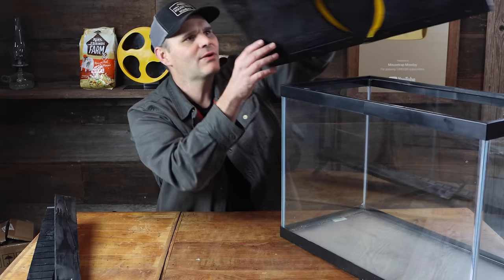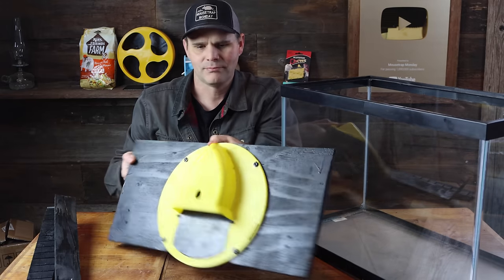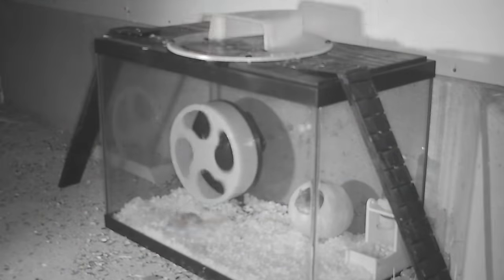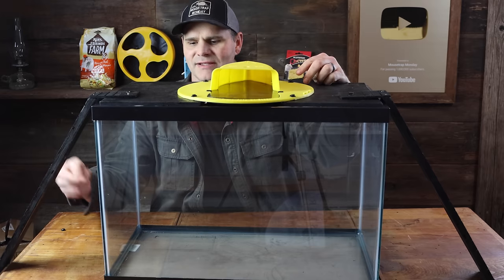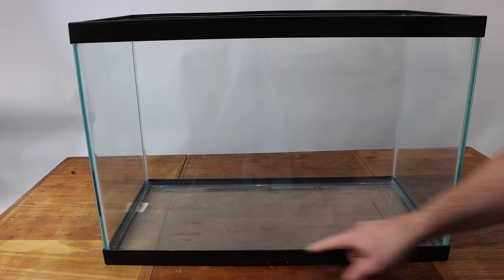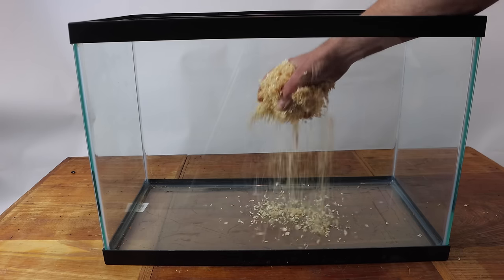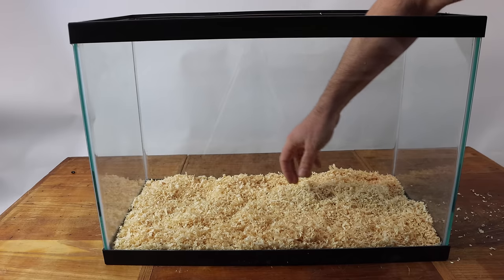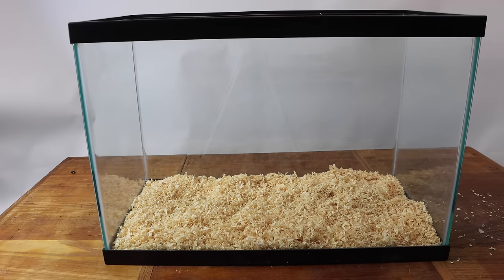Then I created a lid right here. I attached it. That fits perfectly on the trap. The mice will go up there and drop down. The only thing we need to do is make this a really nice place for the mice down in the tank. The first thing I'm going to add is a layer of soft bedding. We have some pine shavings here. That will give them a soft landing when they drop down.